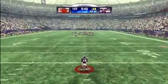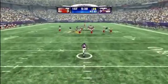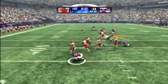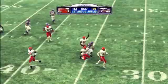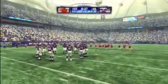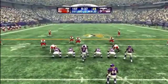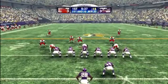Punts it, and he got a good one here. He'll take it from the 18. He's tackled around the 35-yard line. Pretty nice job picking up yardage on that punt return. He's definitely got some breakaway potential when he's back there returning kicks. You give him just a little bit of room, he could break it for a big one.